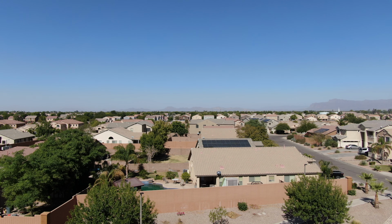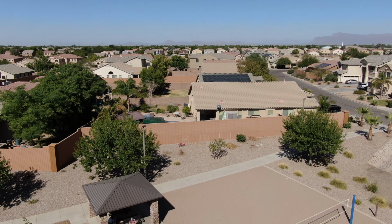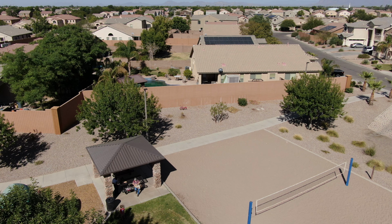When I took off, there was a little guy with his dad and his little sister at the park, and I should have flown around a little bit so that he could watch the drone, and I was in a hurry, and so I neglected to do that, and now I feel bad.